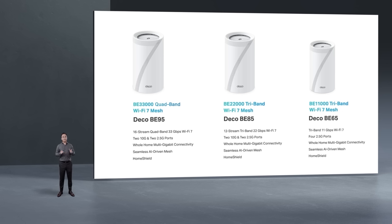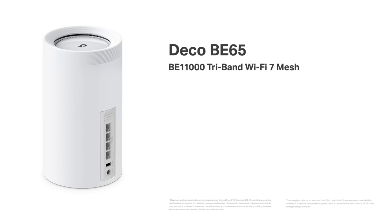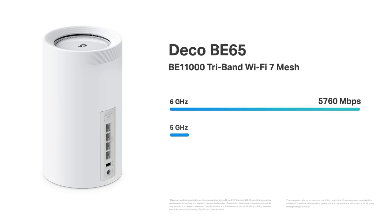We have Deco BE65. Deco BE65 is designed for mid-end tri-band 2.5 gigabits per second multi-gigabit networking. It is equipped with four 2.5 gigabit RJ45 WAN LAN ports, breaking through the 1 gigabit bottleneck and driving your devices to peak performance. Its wireless speeds, up to 11 gigabits per second, are made up of three frequencies: 5760 megabits per second on the 6 gigahertz band, 4320 megabits on 5 gigahertz, and 574 on 2.4 gigahertz.